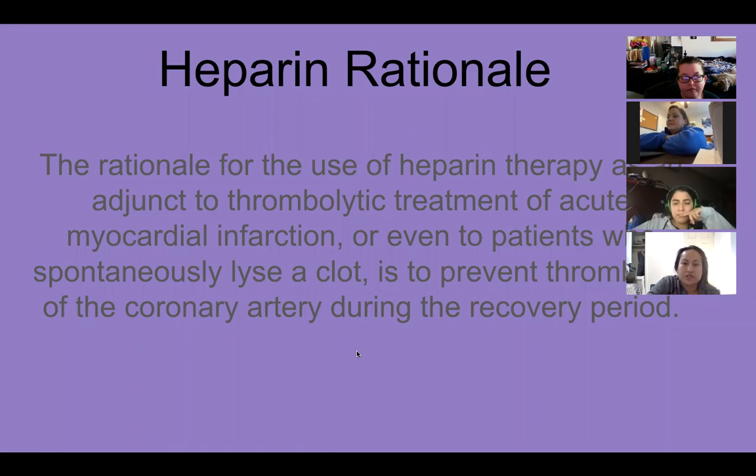The heparin rationale. The rationale for the use of heparin therapy as an adjunct to thrombolytic treatment of acute myocardial infarction, or even in patients who spontaneously lyse a clot, is to prevent thrombosis of the coronary artery during the recovery period.